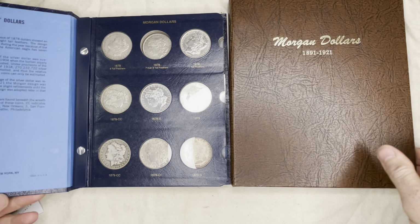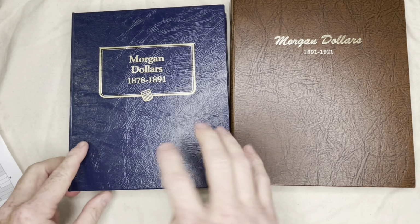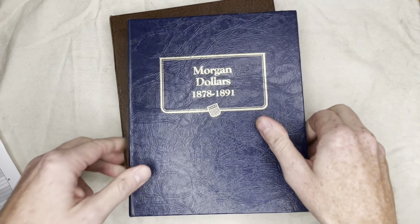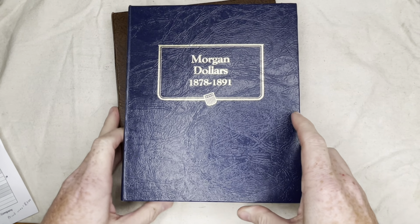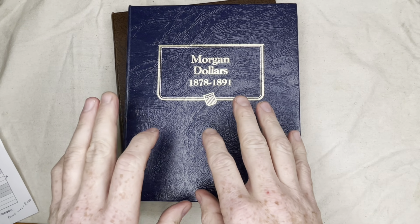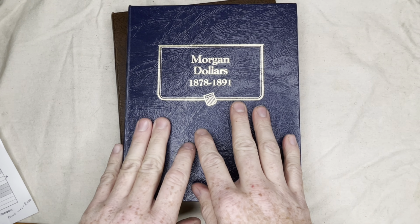And I'll show you a little bit of both of them. We'll start with the earlier years, and I'll kind of just run through them. Like I was saying, I'm only missing 8 out of the Morgan set, date and mint set. There's 96 coins. Missing 8 out of these, so there's 88 coins in here.